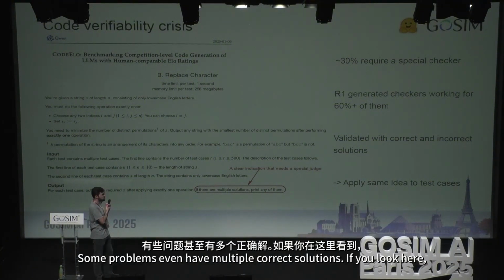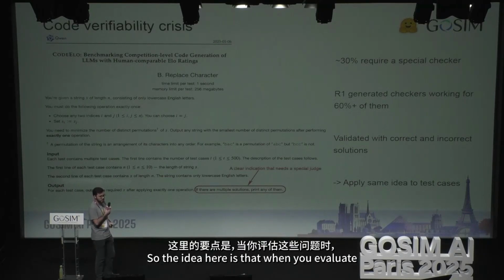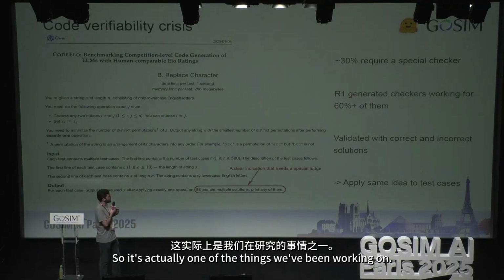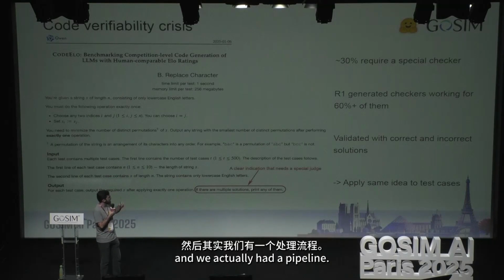Some problems even have multiple correct solutions. If you look here, if there are multiple solutions, print any of them. So the idea here is that when you evaluate these problems, you need a special checker. It's one of the things we've been working on. So we took these around 30% of problems that require a special checker, and we actually had a pipeline.